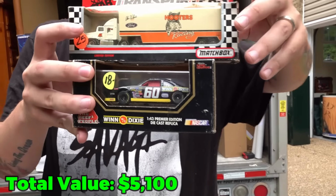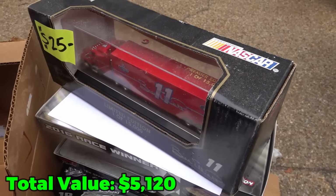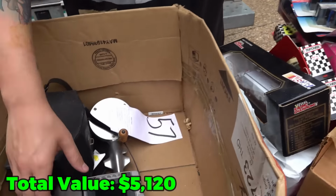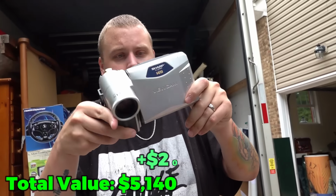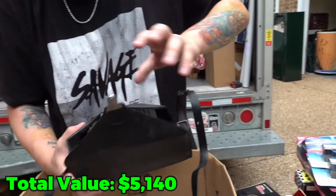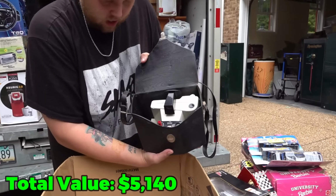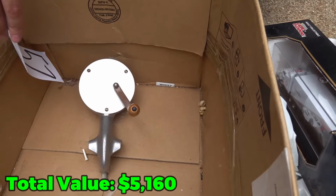Look at that. More race cars right here. I just realized that one has a $25 price tag on it too. And back then, is this a camera? Whoa, that's a weird looking camera here, but it looks like one for sure. What is this thing? I don't even have an idea. Oh, another camera. That's an old camera. Huh, that's cool. Other than that, it's just some kitchen stuff that's in there.